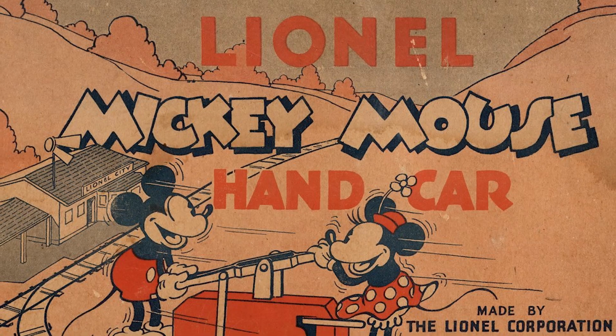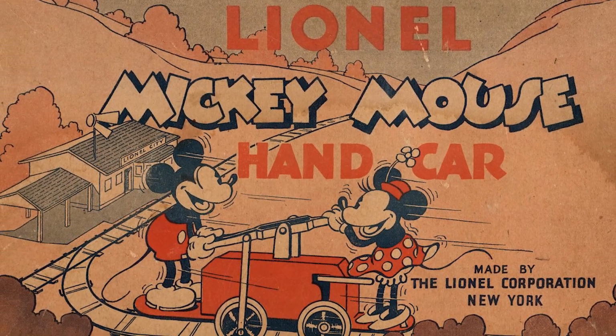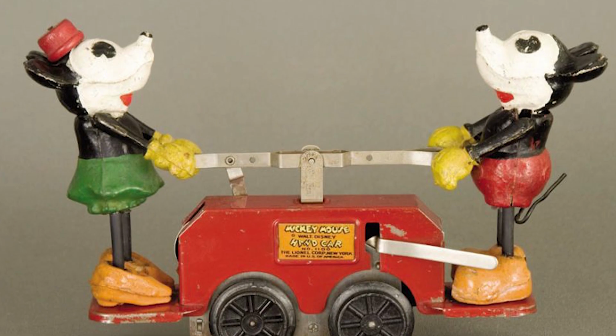One big seller for Lionel was its Mickey Mouse wind-up handcar that sold for just $1. It was a massive hit, especially for families, since it didn't break the bank, and it quite likely kept Lionel in business during these difficult years.